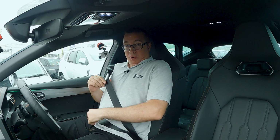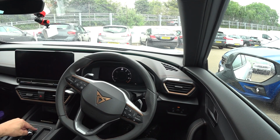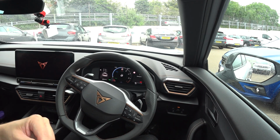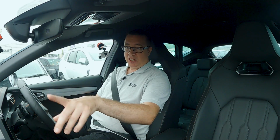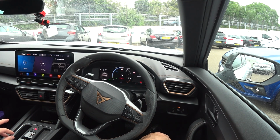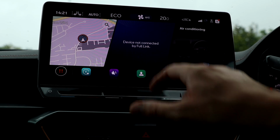Very modern in here, but we'll go over that as the video progresses. So foot on the brake, press the start button, and it roars into life, or not roaring as the case may be. Starts off in EV mode, so let's carry on. So infotainment system and this large 12-inch screen has started up. Let's just turn the aircon down ever so slightly.